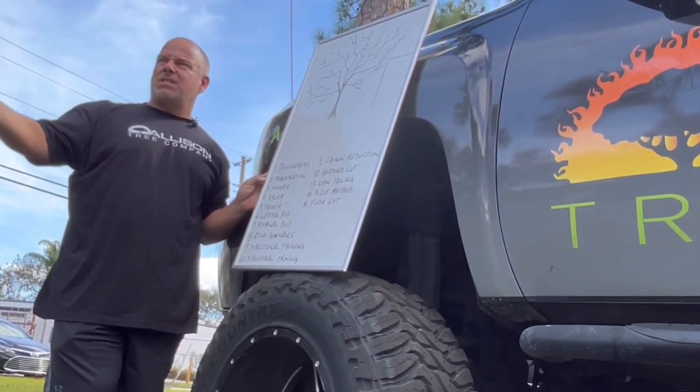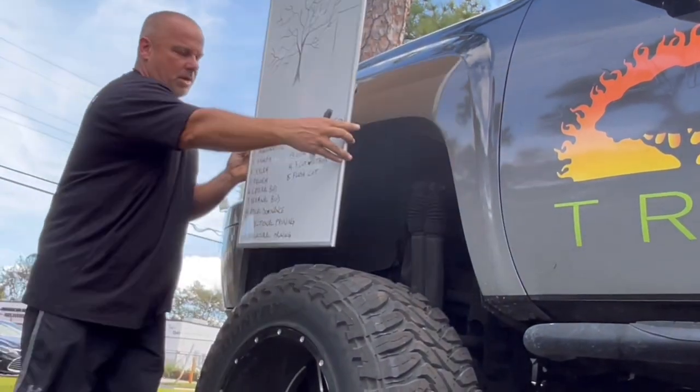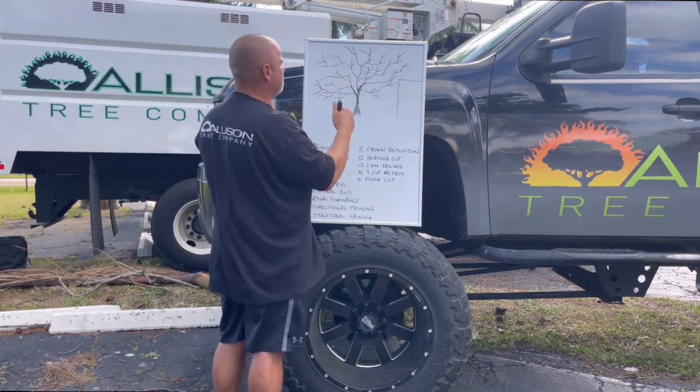So we've done that so much. I'm like, hey man, can you take out like 12 feet on that side? But I want you to go ahead and only take out 4 feet on this one side or nothing on the back side. And so that's how we talk to customers.